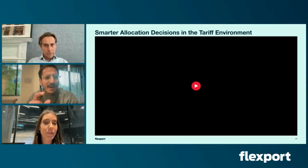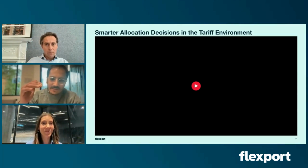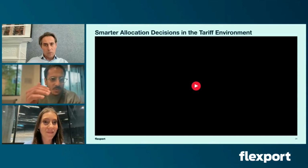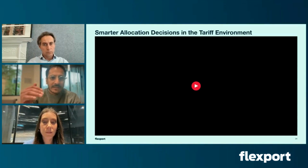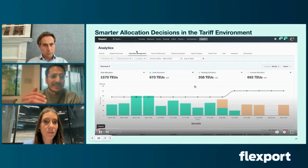Actually, I have to add a couple of points around the shipment execution dashboard, carrier performance dashboard, and the allocation dashboards. Right now, what we were able to show here were mostly analytics across different carriers.